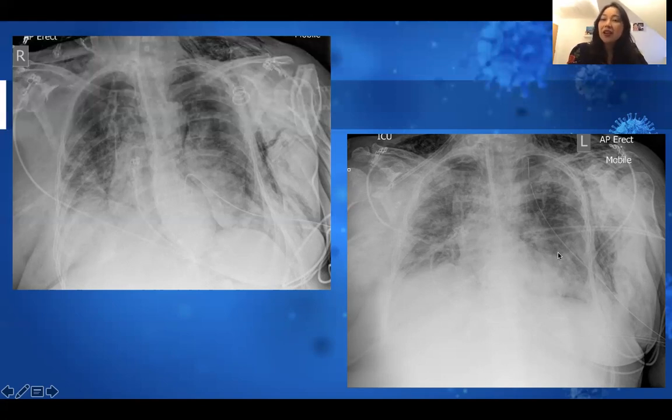But actually, after the second drain insertion, the FiO2 came down, 80, 70, 60, down to 55%. And the SATs were between 89 and 92%, which is the target we want in these patients with COVID pathology. So after this chest drain insertion, her lung problems actually started to be more manageable.